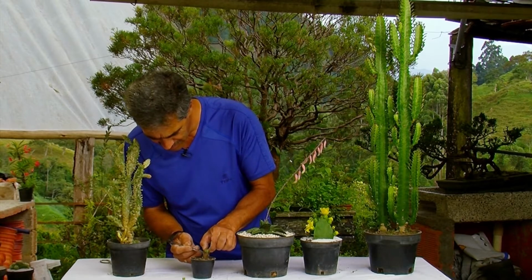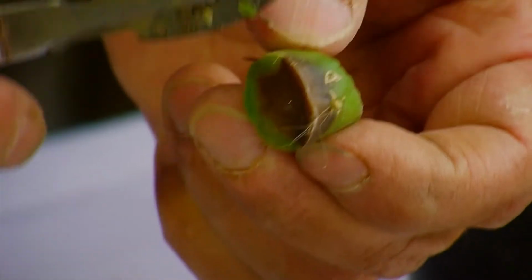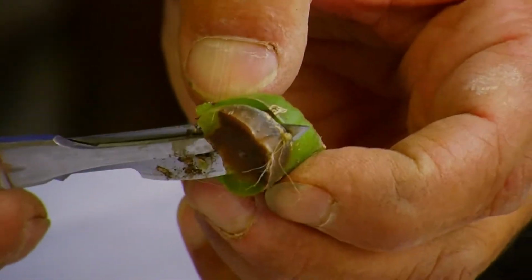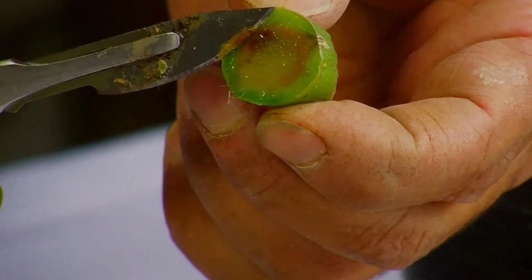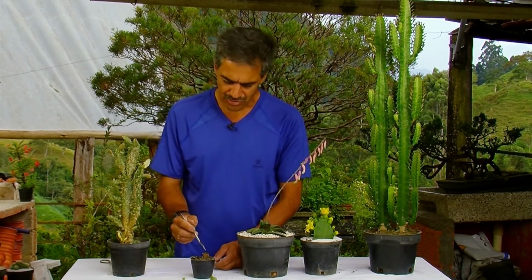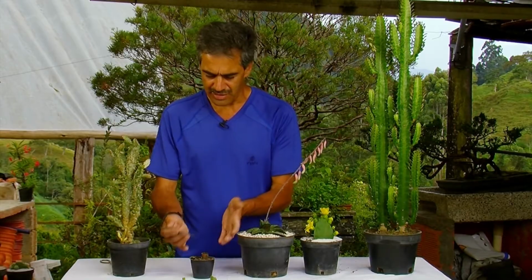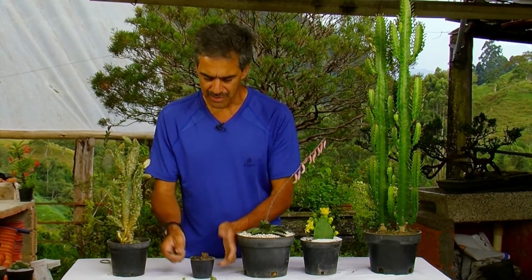In this case, the rot is already too high, but sometimes we can take it off until it's all gone, and we can rescue some of the plant. This is due to excess water. The important thing is that when we water, we leave them where they can air out and get good light so that excess water can evaporate.